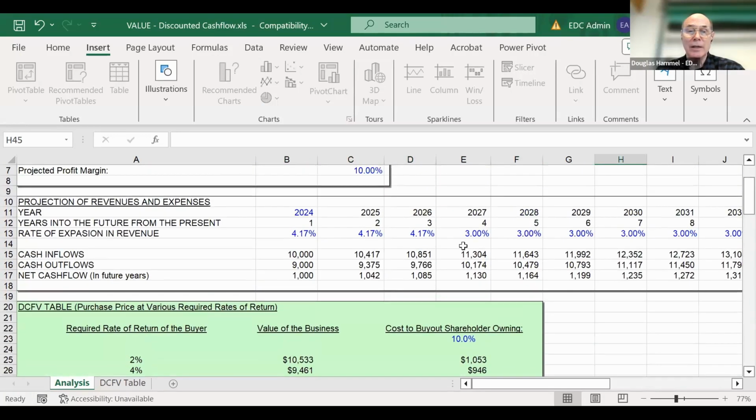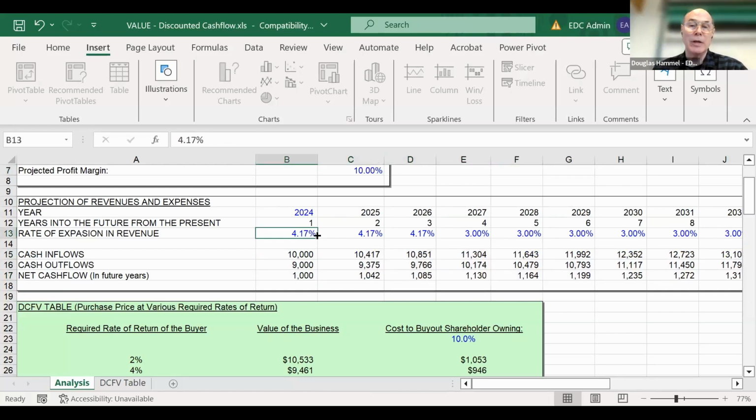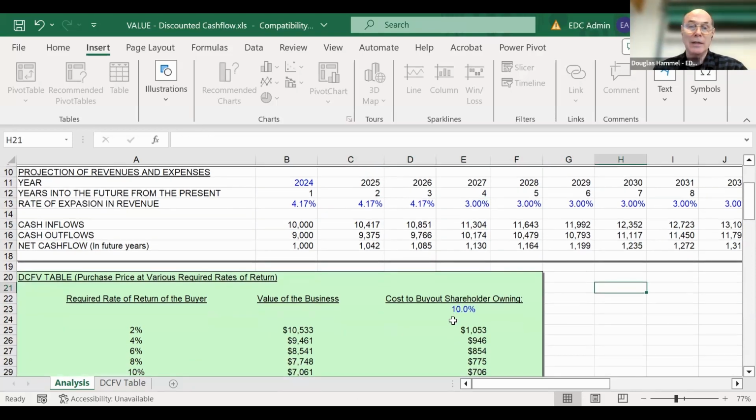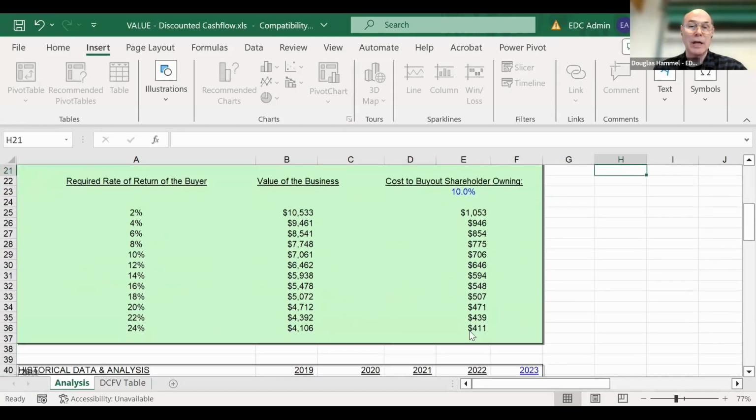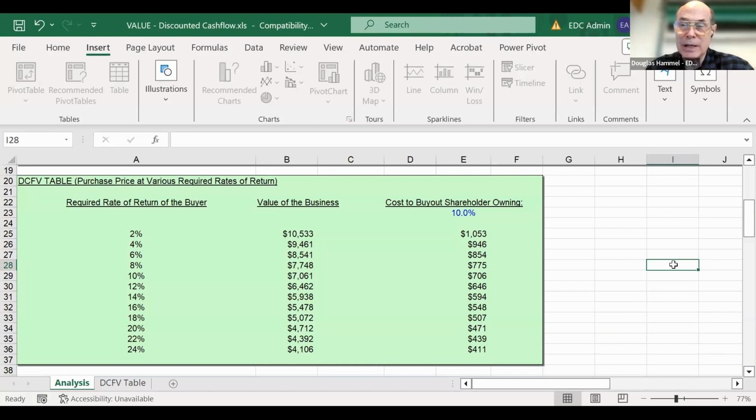And then you create these mini profit and loss statements out 10 years that are created by the profit margin up here and the rate of expansion in these years, all 10 years. And then this does the work for you down here, discounting all the cash flows at like 12% to come up with the value of the business. Now that seems like it's very straightforward, but of course, to put this together and to make value judgments, you have to have done a lot of them.